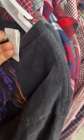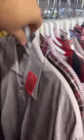I don't know vintage t-shirts too well. I don't think this is vintage though. No, it's not vintage, it's double stitch. It's a double stitch, means it's not vintage.